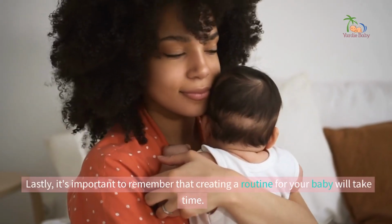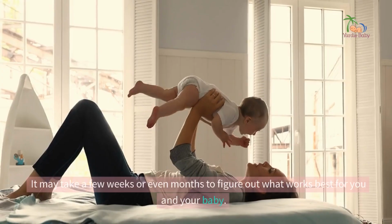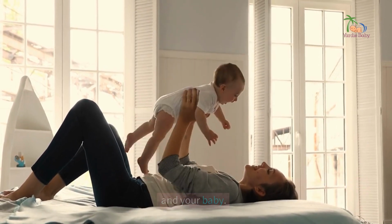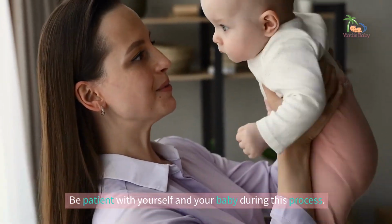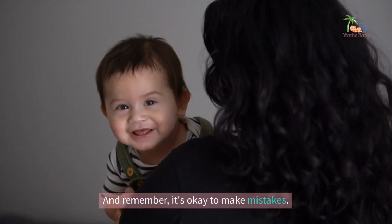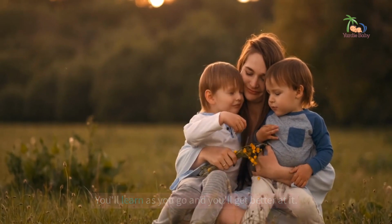Lastly, it's important to remember that creating a routine for your baby will take time. It may take a few weeks or even months to figure out what works best for you and your baby. Be patient with yourself and your baby during this process. And remember, it's okay to make mistakes. You'll learn as you go and you'll get better at it.